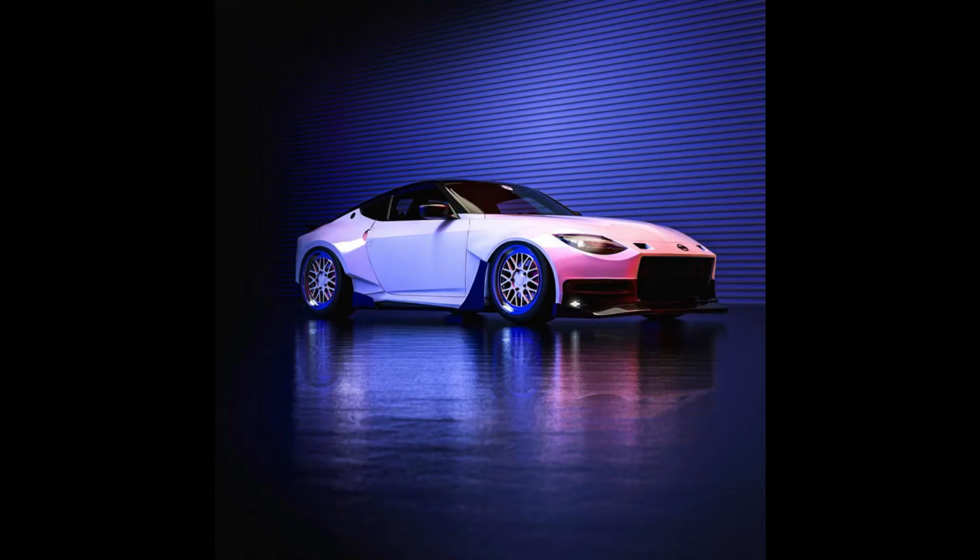Now moving further up the ladder here with our customization, we're now starting to see some wide body action going on here. This car right here is by an artist by the name of Rostislav Prokop. Sorry if I didn't pronounce your name correctly, but very cool render of the new Z here. This is a great looking wide body kit in my opinion. Great looking front lip as well. I think it looks really good.